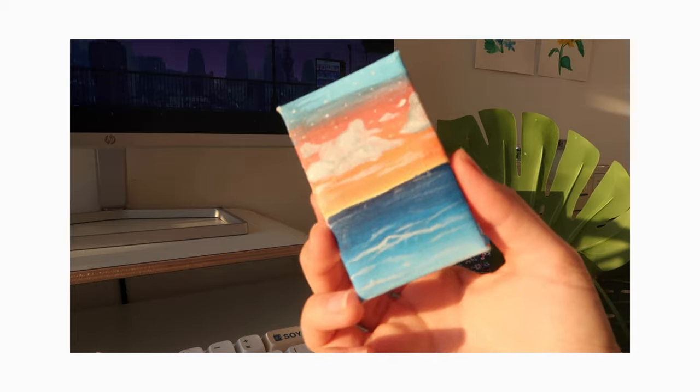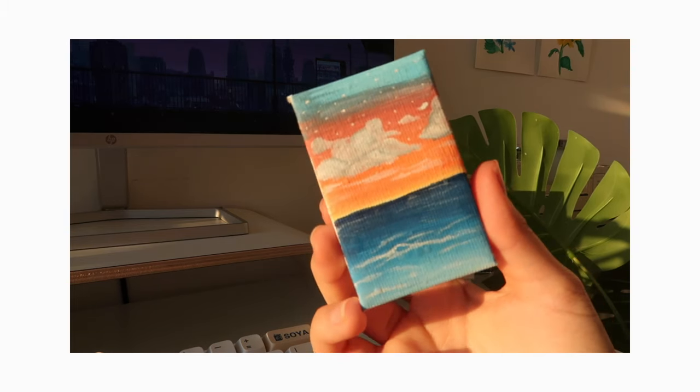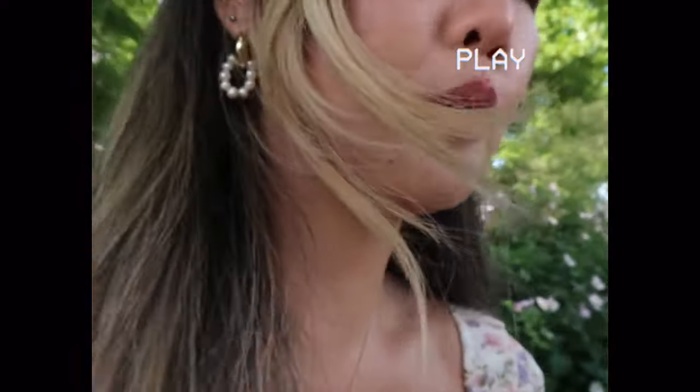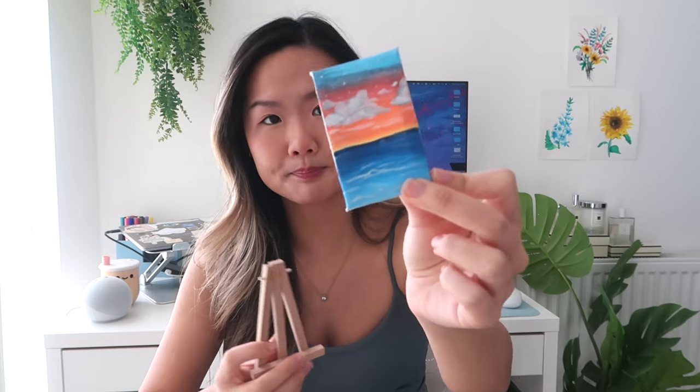And it sits by these two little canvas paintings. This one I made last year. I actually made a vlog for Tina's birthday. We went out for a picnic and as an activity, we also made mini canvases. So we were doing mini paintings outside in the sun when it was summer. It was so lovely. I'll put the vlog here if you guys wanna watch it. But I made this little canvas. It's got the date at the back. It's the 9th of the 7th of 2022.